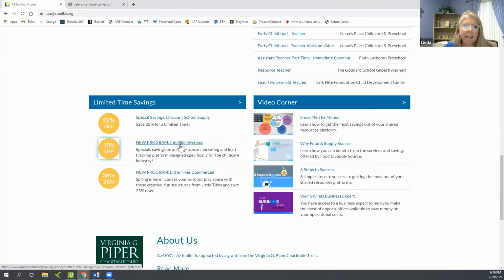Other hot links here are the limited time savings. So you'll be able to see that it's 22% off Discount School Supply right now. Usually it's always 20%, so we use this every single time we buy classroom supplies. And if you're thinking you'd like to do some upgrades to your playground this summer, Little Tykes has 25% off, which is a great time to do that.